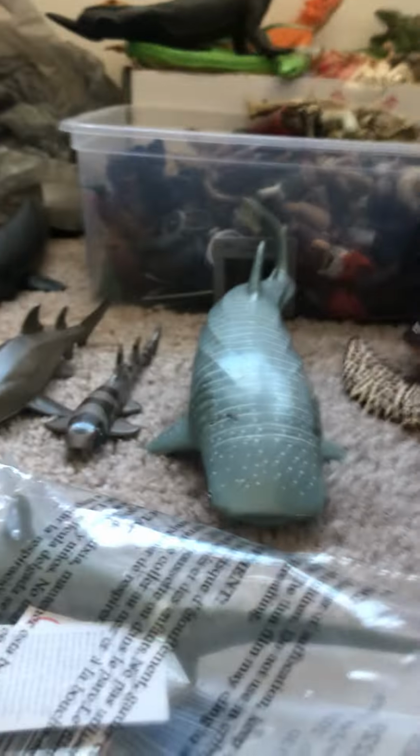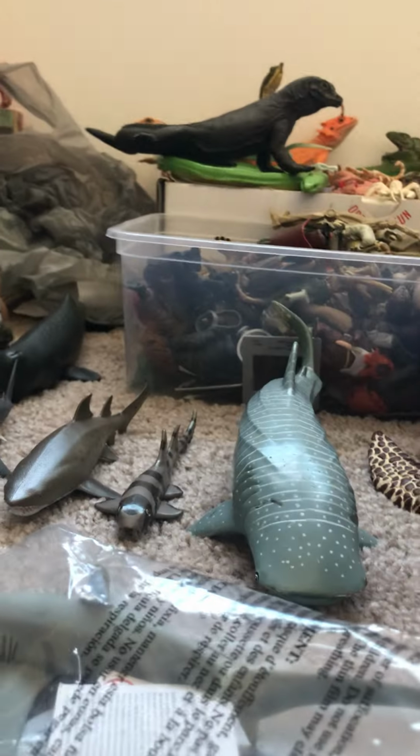Let me use my, okay, never mind. Let's open it. Okay, so here it is, the thresher shark. And here's the little tag. Let's get the tag out.